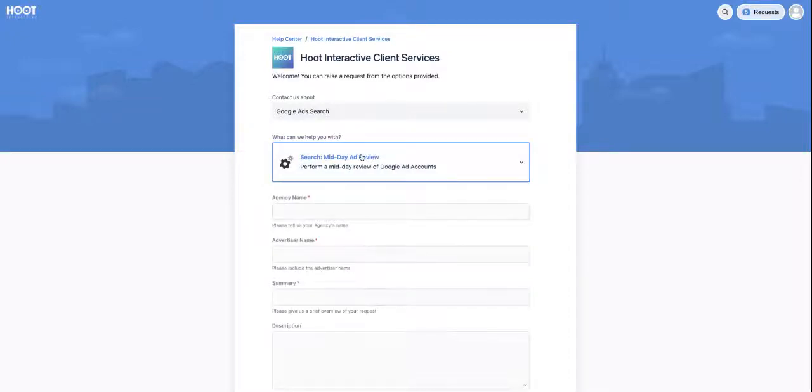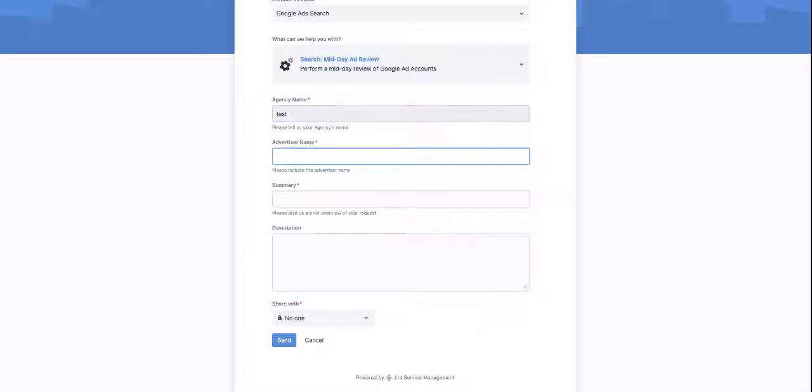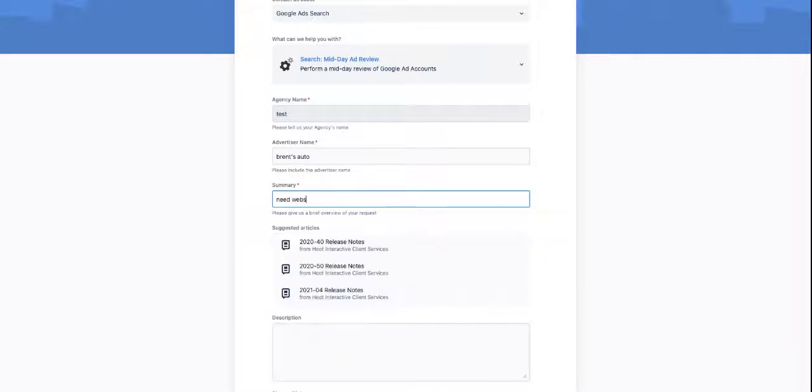You can do this again from the interface. We have updated those options there. Simply your agency name, the advertiser in question. I know it's silly, but just a summary. Need website refresh, and you'll notice one of the benefits is that documentation is integrated with this portal now.